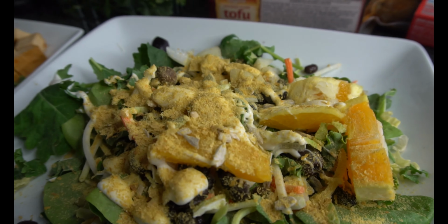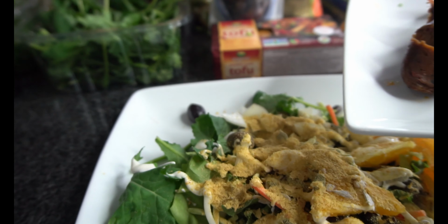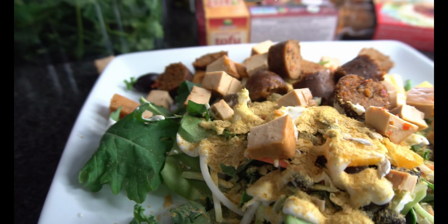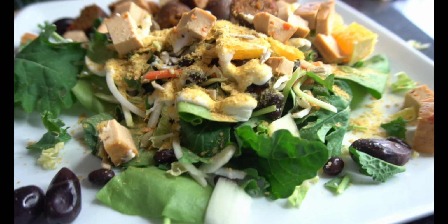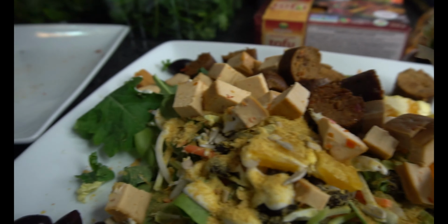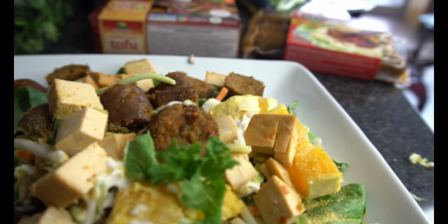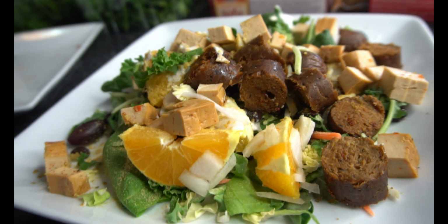And then let's put on top of that our meat. So the meat stuff is gonna go on top, and make sure it all lands like that. This looks really good. Some stuff fell to the side, but that's okay. And there we go. So you can see that that's my second keto vegan meal of the day.